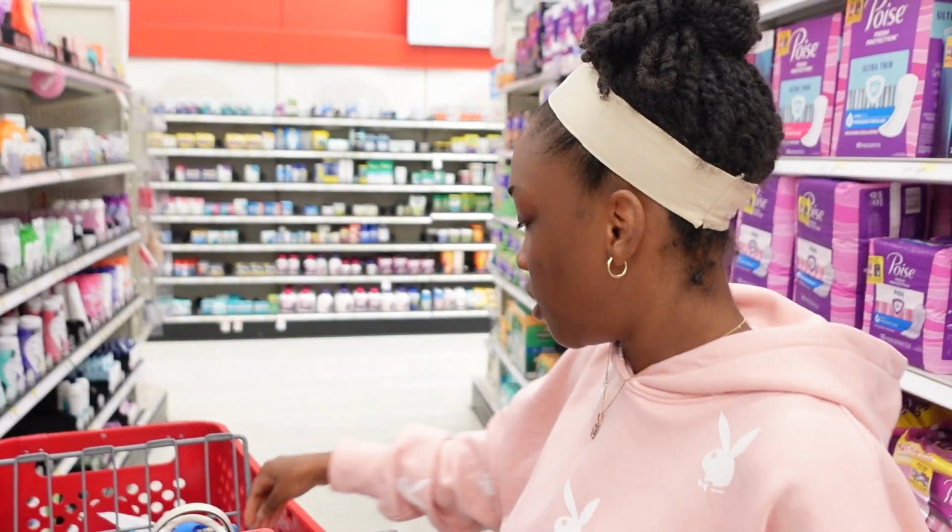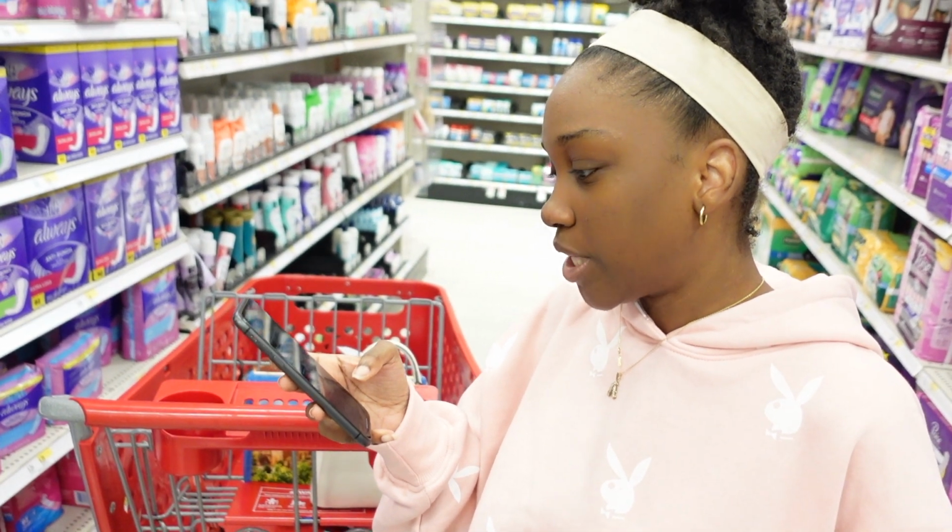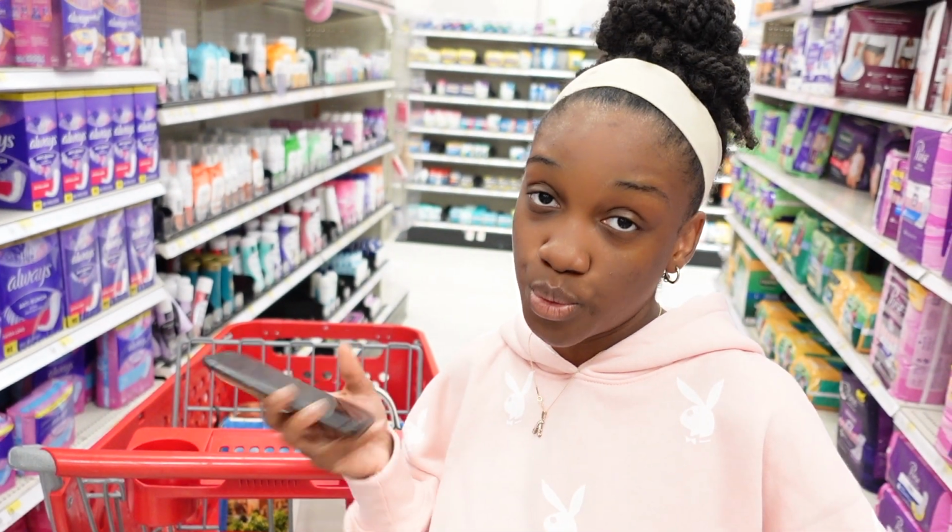So the next section we're gonna go to, let me check my phone. So the next thing that I need are wax strips and razor replacement heads. So we're gonna go into the shaving section.